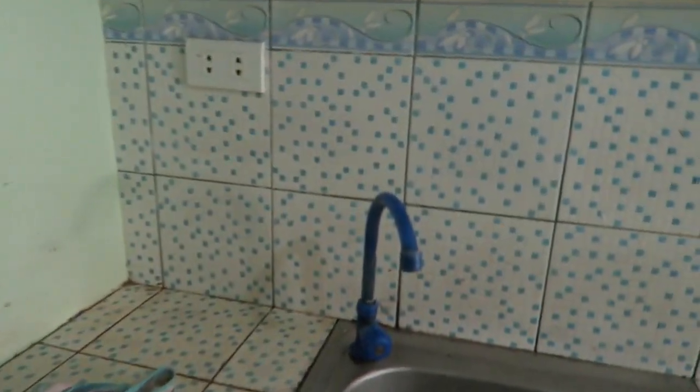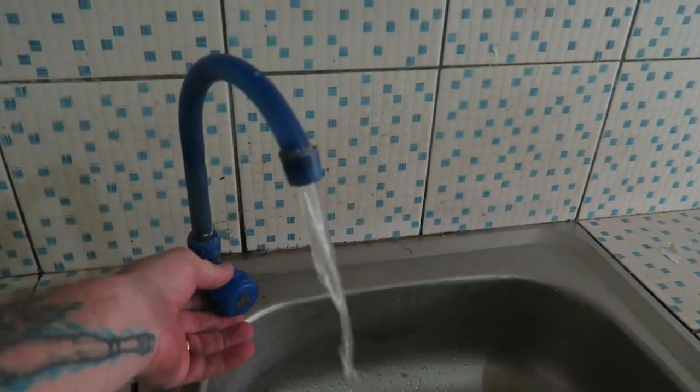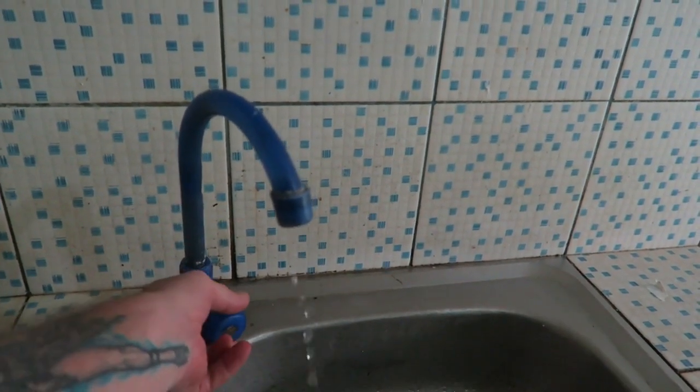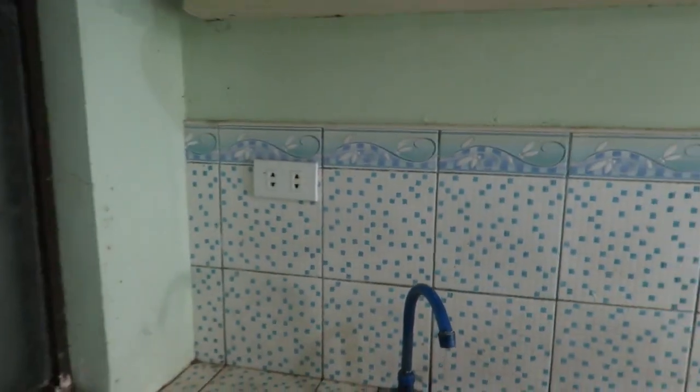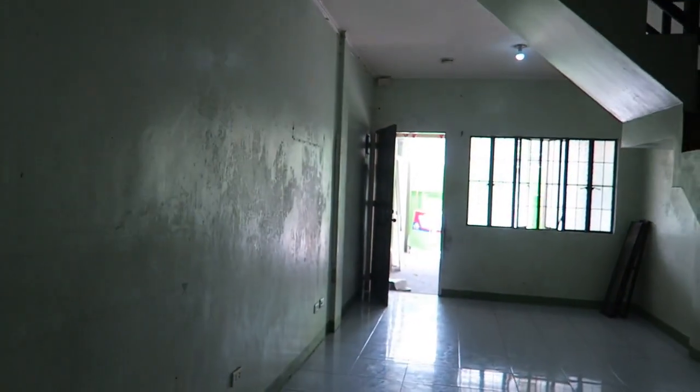Let's check the water. See what the water pressure is like. It's decent water pressure. Got your outlet right there. Outlet right there. But I like this fact that this is an outside dirty kitchen. You can close the door, keep all the heat out there. Let's head up the steps here. Check out the upstairs.